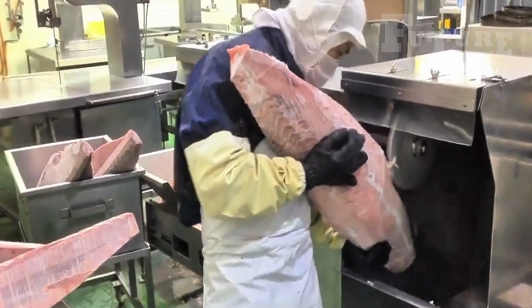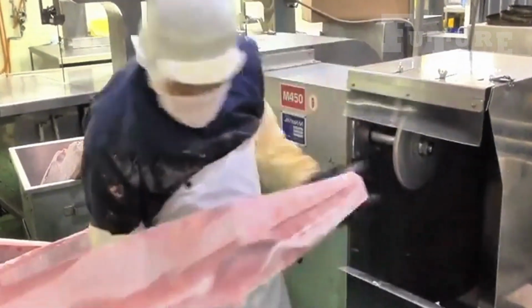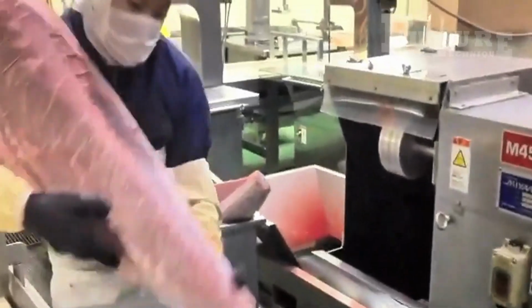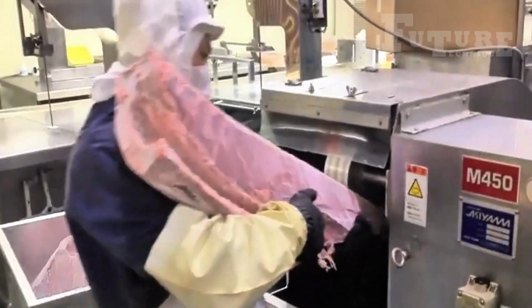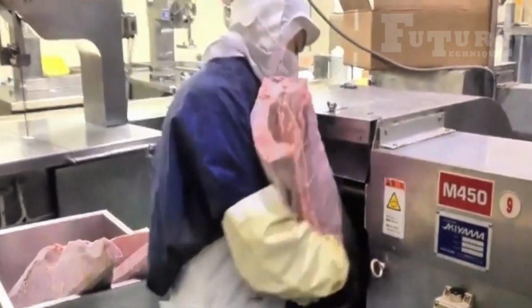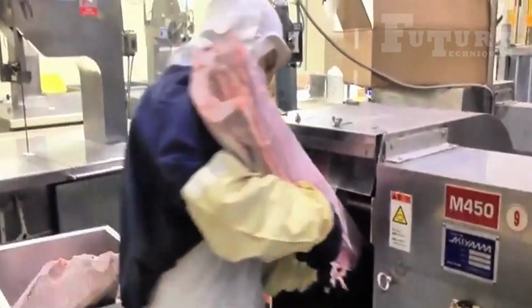Factories recycle water and use solar energy, reducing their environmental footprint compared to traditional meat processing. These efforts align with American consumers' growing demand for eco-friendly products, making Japanese tuna a model for sustainable seafood.